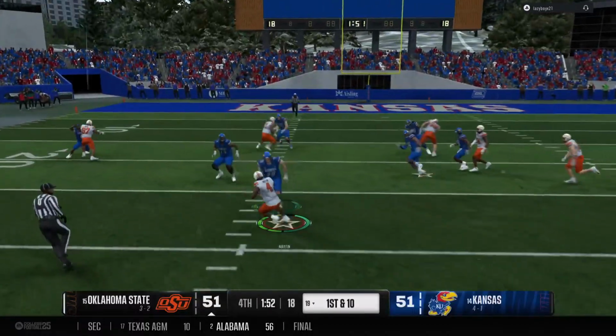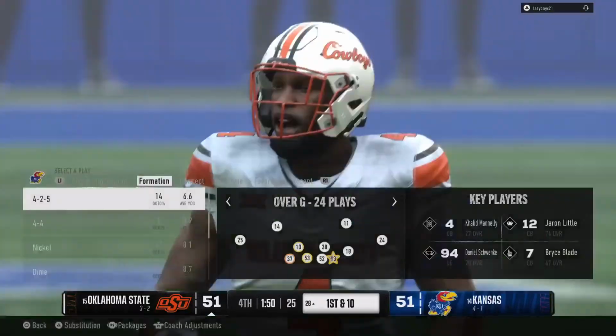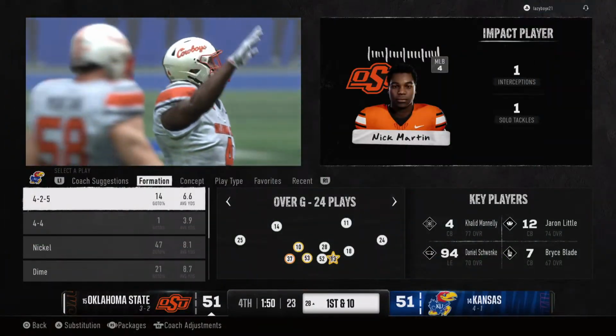Oh, and it's picked off. This could be huge in a tie game. The return never really got started, but boy, he has set his team up at the 28.